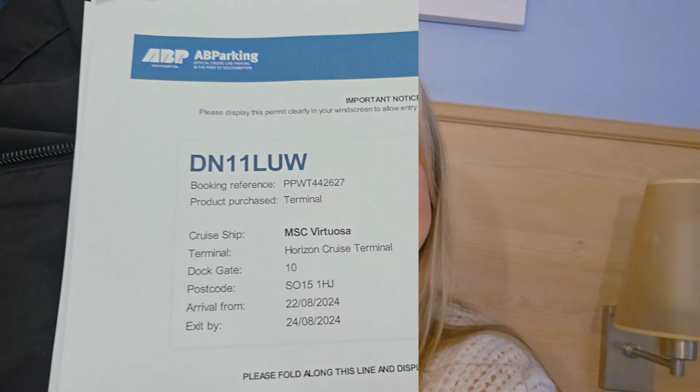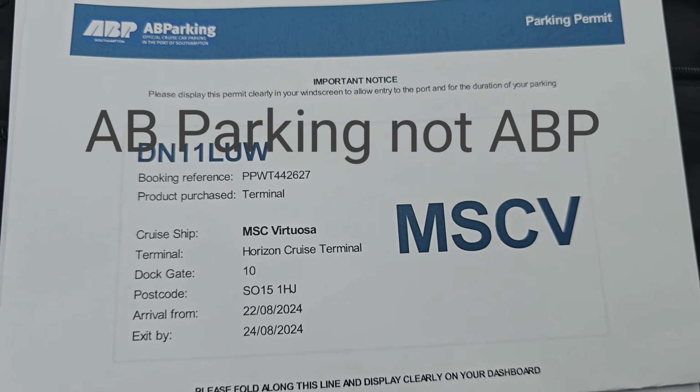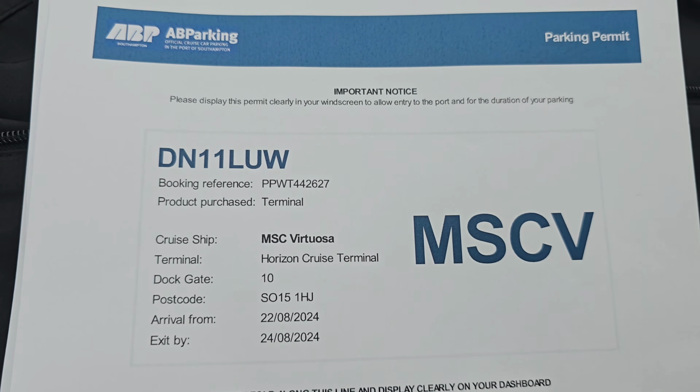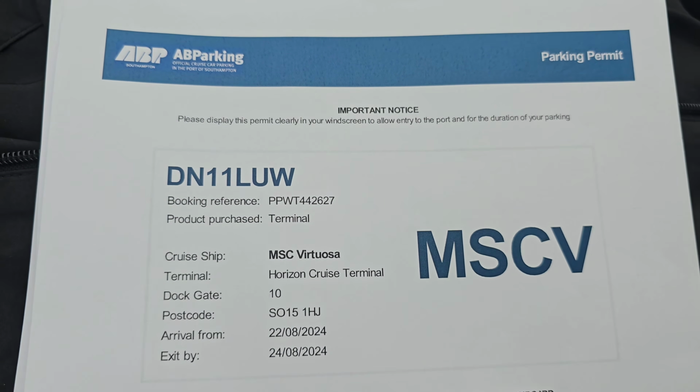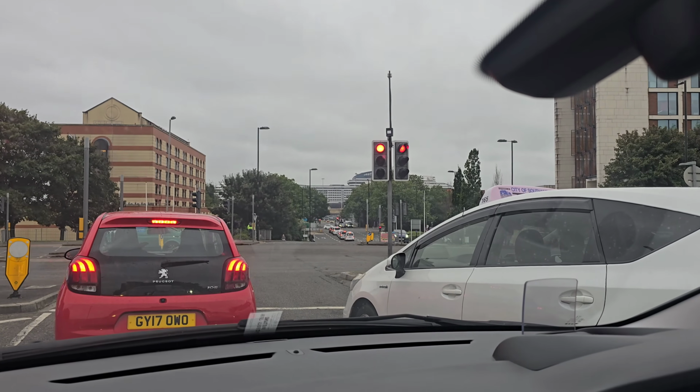So we're about to set off now to Southampton. The next time I see you, we should be there. We've booked our parking with ABP Parking. We're only on the ship 2 days and it was quite expensive. It was £70 for 2 days, but we just thought we'd go for it because the location is literally outside the ship. We're now here and we can actually see the ship.